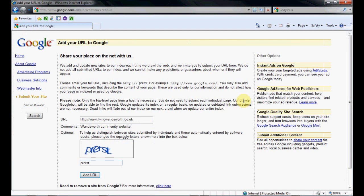So once you're happy with your website, the next step is to actually let search engines know that your website exists. And the easiest way to do this for Google, Bing and DMOZ is just to go to their specific web pages and add your URL, your website address, and then they'll start working on it.